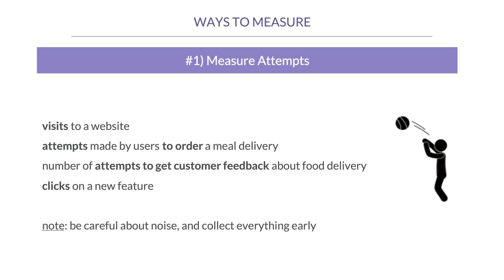Keep in mind these are just a few ways to measure things, not necessarily every imaginable way to do this. So things that we want to be checking are visits to a website, attempts made by customers to order food, orders that drivers receive to deliver that food, attempts made by drivers to actually deliver that food, the number of times customers give feedback about that food delivery, clicks on a new button or feature, again talking about the web related data, and the number of times people try to place food in their cart. So again, that's a lot of different possibilities there, and like I said, there's a lot more to it.